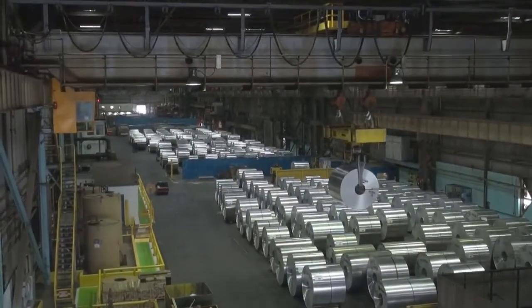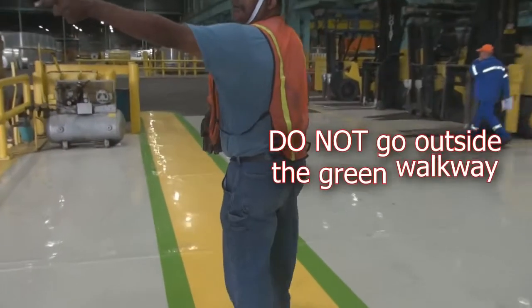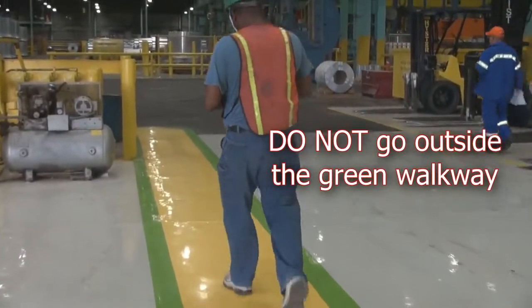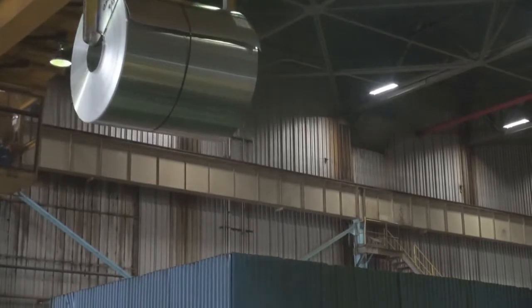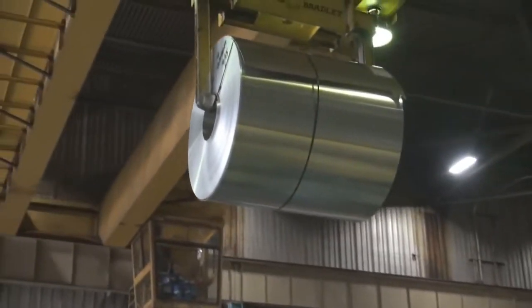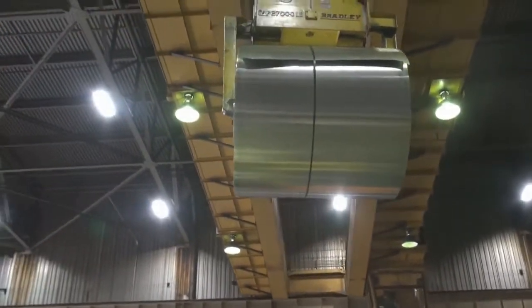During the time you're in the loading area, you must remain within the green and yellow designated walkway. Do not go outside this walkway without the permission of the loading dock supervisor. As you can see, the coils are lifted overhead. Please stay alert and within the designated walking area.